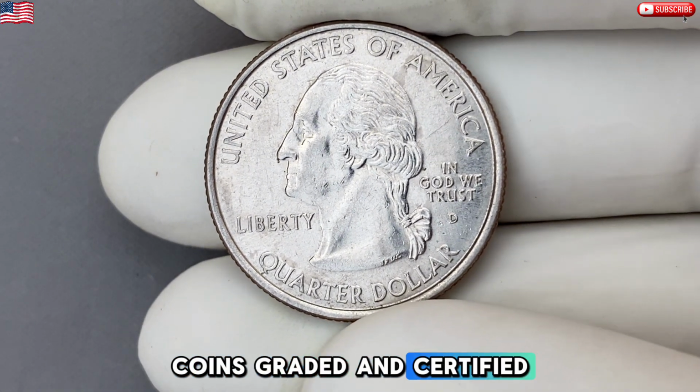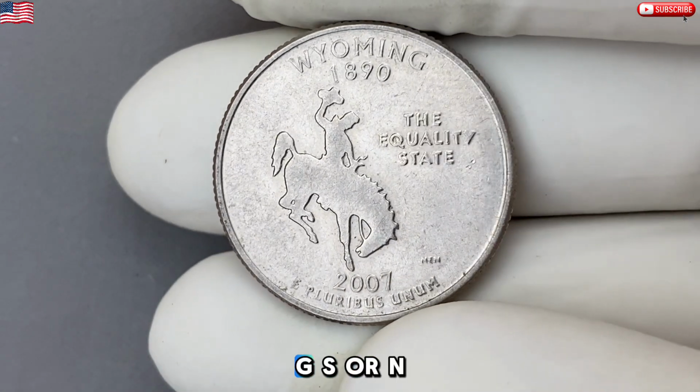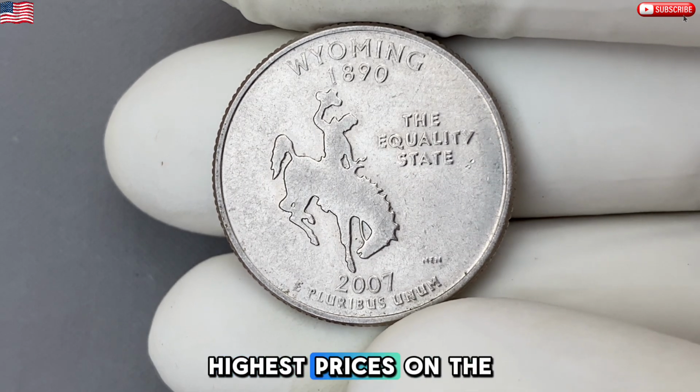Coins graded and certified by professional agencies like PCGS or NGC tend to command the highest prices on the market.